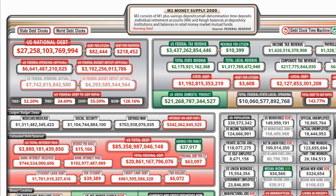And my guess is it'll keep going as long as people have faith in the dollar. And when I say people, I'm talking about the whole world. I'm talking about every entity from you and me on the ground here in the United States to foreign governments who transact in the dollar to the IMF and what have you.